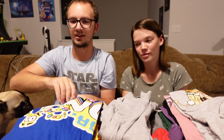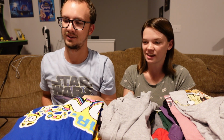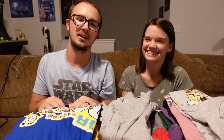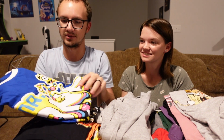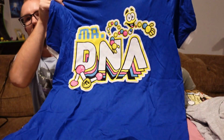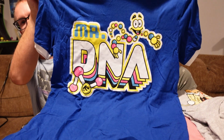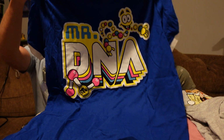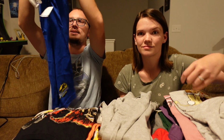One of the shirts that I almost left without getting, but my wife was like, "You know you want it. I knew you'd regret it if you didn't get it." So I decided to pick it up. One of my little favorite dudes from Jurassic Park is Mr. DNA, and I got this shirt. There's a handful of Mr. DNA merchandise at the parks, but this is the shirt that I ended up getting.